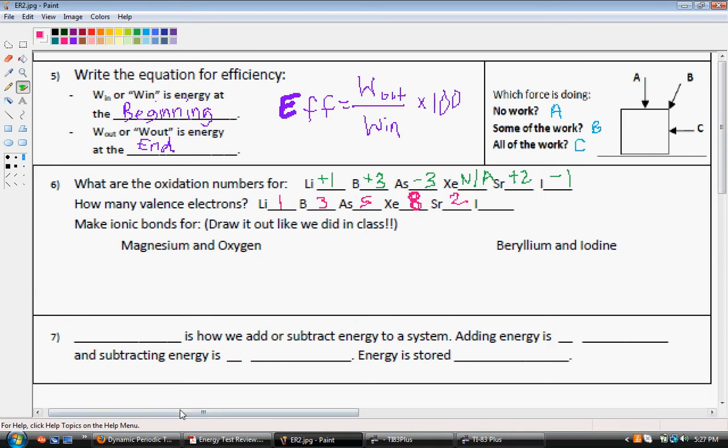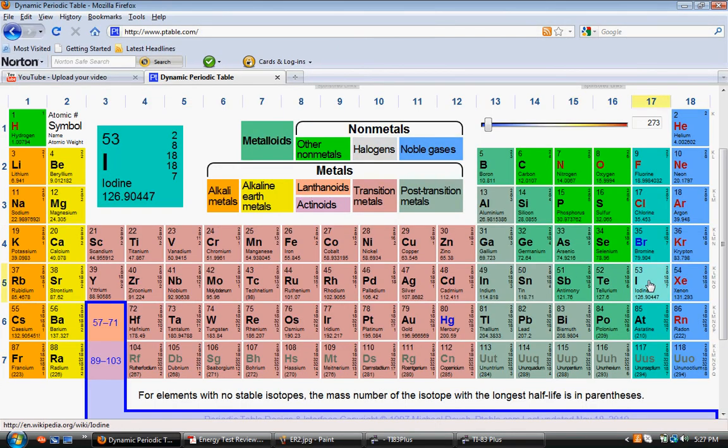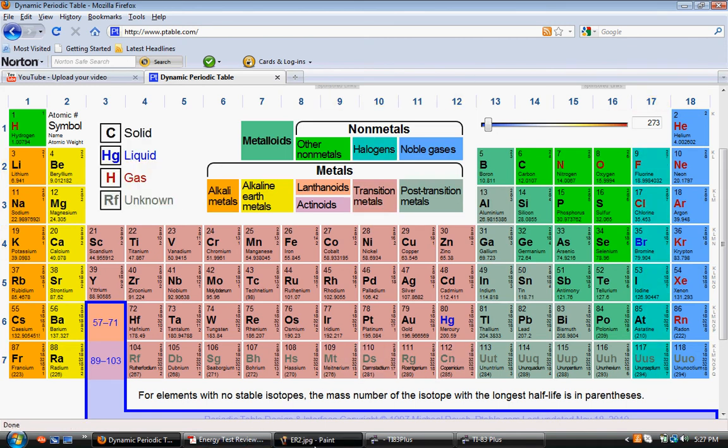Alright, and then iodine. Iodine's over here, so it's in column 17, so it has 7. We just take the 1 off, and it has 7 valence electrons.